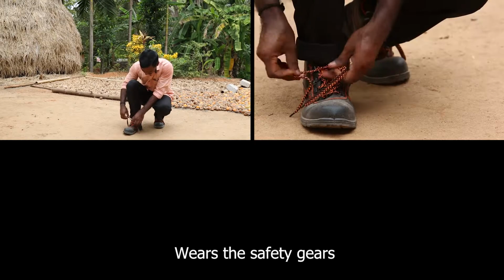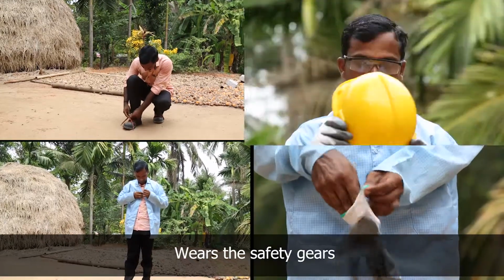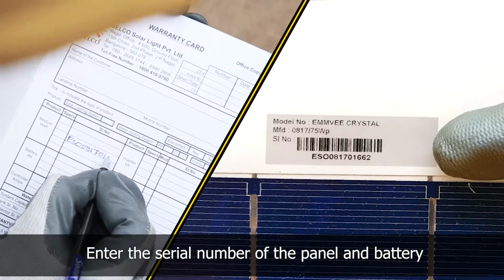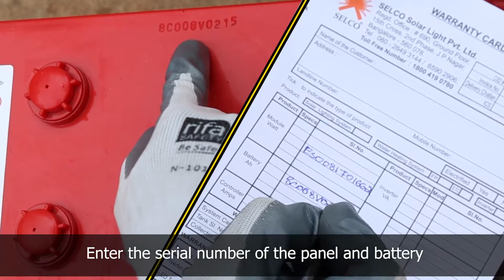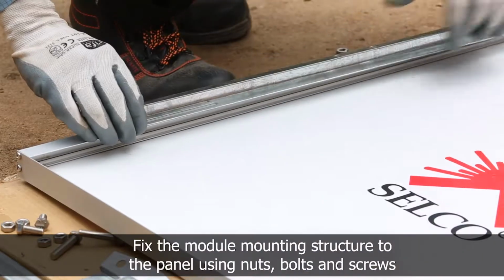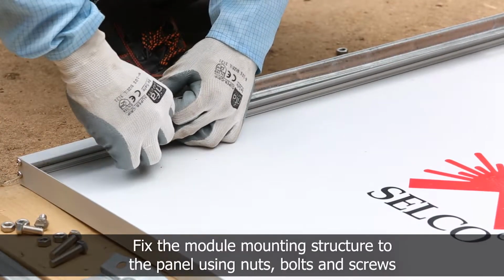The technician prepares for the installation. He wears the safety shoes, jacket, gloves and the helmet. Enter the serial number of the panel and battery for warranty. Fix the module mounting structure to the panel using nuts, bolts and screws with the help of spanners.